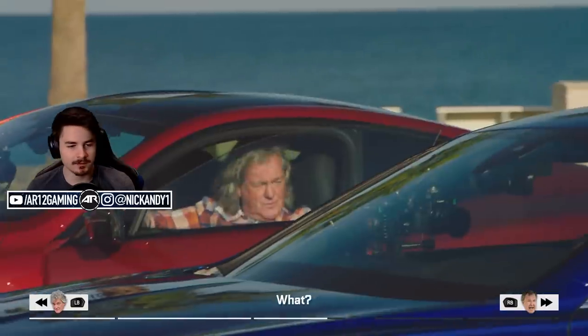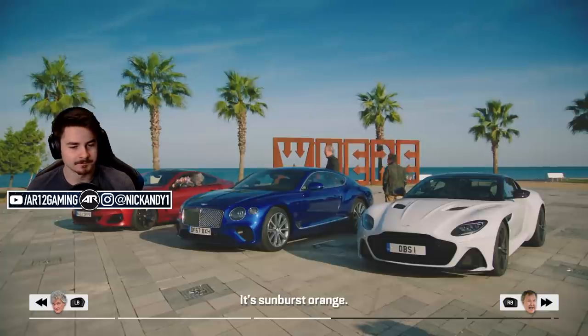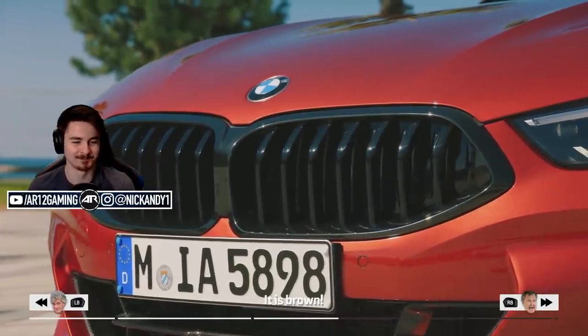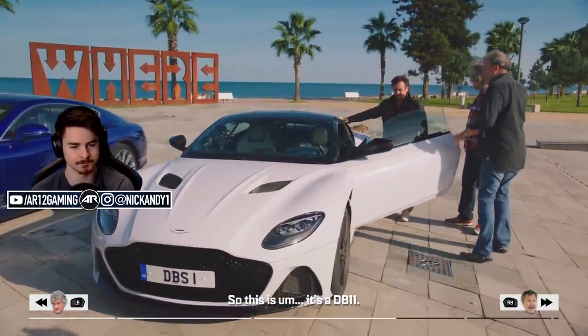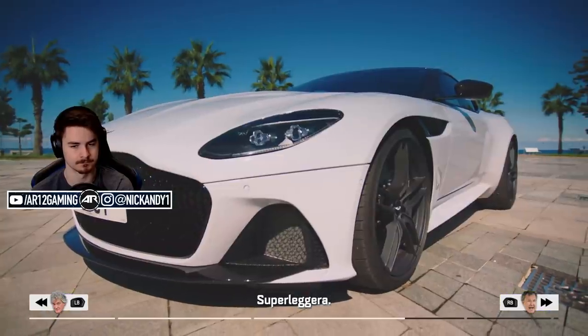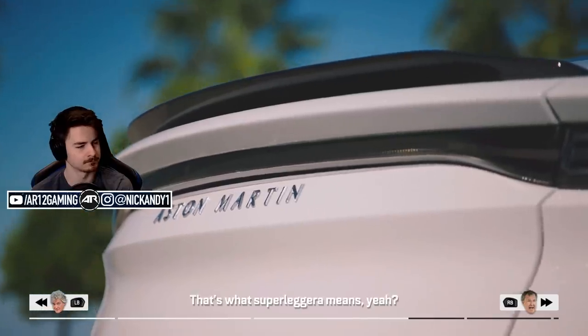And brown! What? Brown! It's sunburst orange. Mate, that's a brown car. It's sunburst orange, it's not brown. It's brown! So, this is a DB11. No, it's the DBS Superleggera. Because it's very light, isn't it? Is it? That's what superleggera means, yeah?